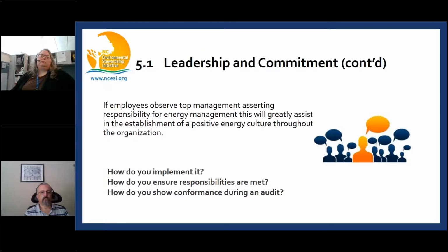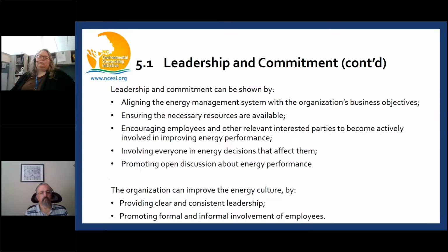How do you set up the responsibilities for this system at your facility? How do you go about allocating funds for the projects that you identify as something that needs to get completed for your energy management system? How do you communicate to the employees that this is important and it's something that they need to support? So those are some of the questions that we ask when we go out. Next slide, Angela.